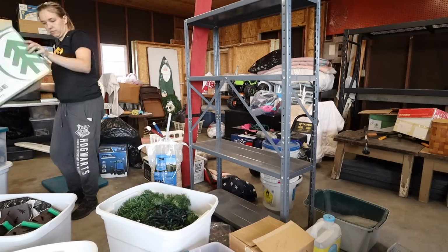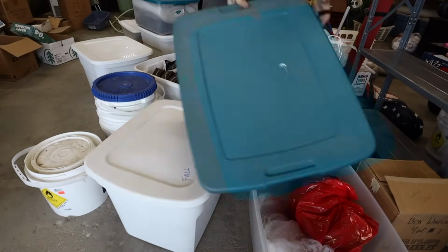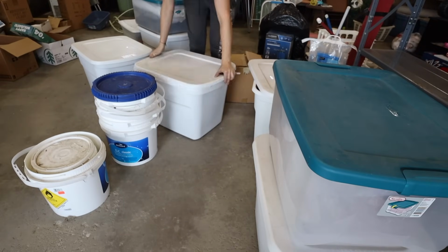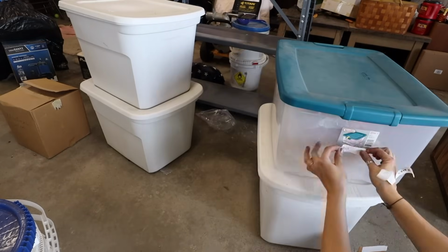So right now I'm just sorting those, and we're about to get into labeling because that's going to be a huge part of this, is getting everything labeled so it's really easy for her to find the stuff that she wants to use, because obviously that's a recurring problem in this garage, is losing where things are at.